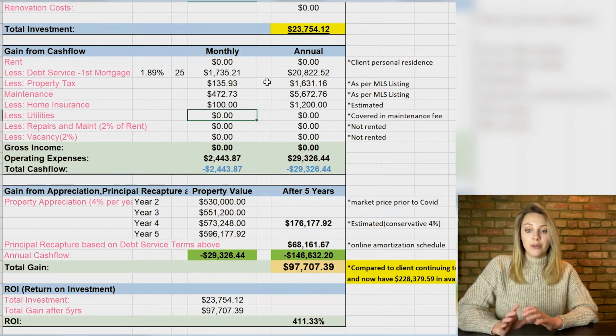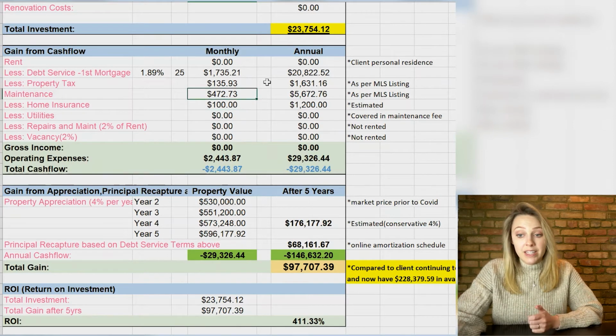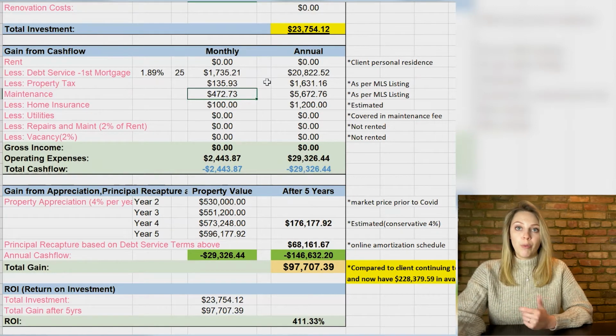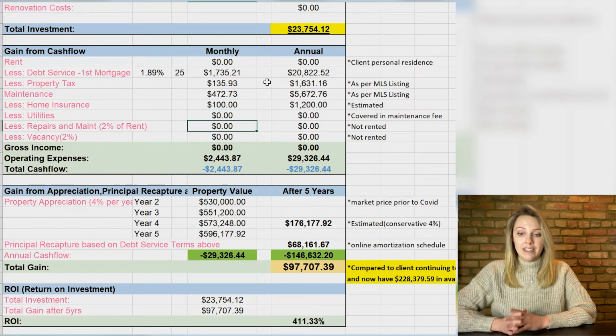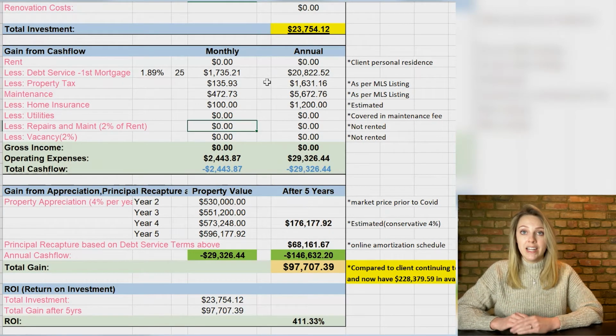Now you'll notice that I don't include anything for utilities. The reason being is because the maintenance fee actually includes utilities. So this is a nice to have because it's just a more consolidated view in terms of expenses. They don't have separate bills in this case. So it was also part of the reason for wanting to pay a higher maintenance fee for this purchase price. Now again, the repairs and maintenance and the 2% vacancy that I usually put to the side every month doesn't count in this case because this property is not being rented. The client is actually living there themselves.